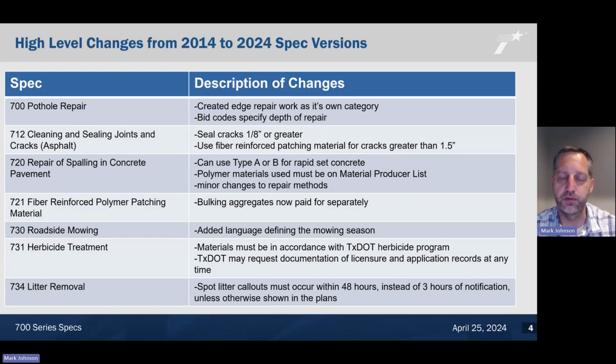When it comes to the actual pothole repair, one of the comments that we had, if you have a pothole, how deep is it? And if the pothole is 24 inches deep versus 6 inches deep, the payment is obviously going to be different. The cost implication to a contractor is quite different. So what we have done in this case is we are going to specify a depth of repair within the bid code itself. And I believe if I remember correctly, the depths are within 6-inch increments.